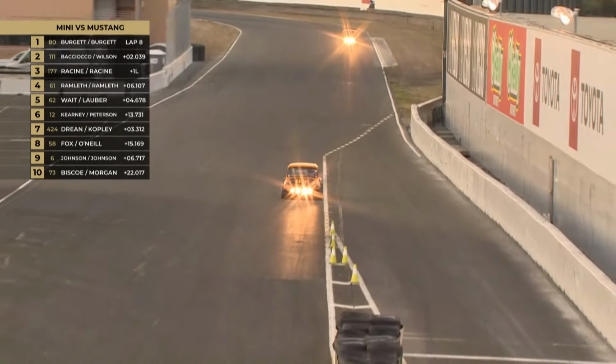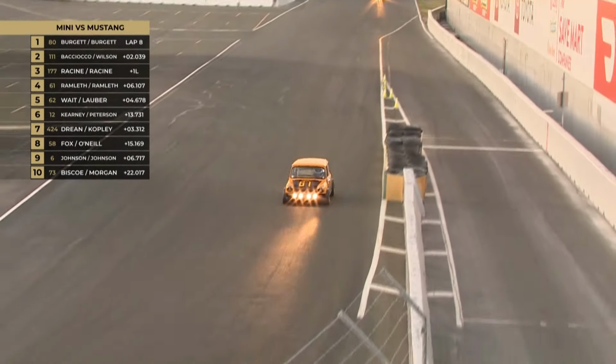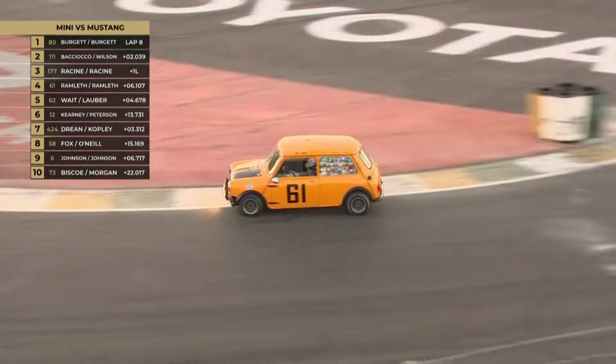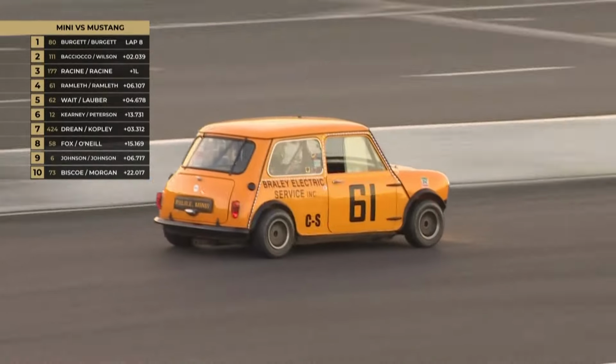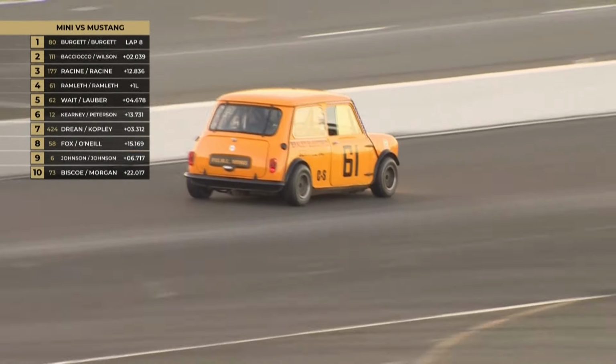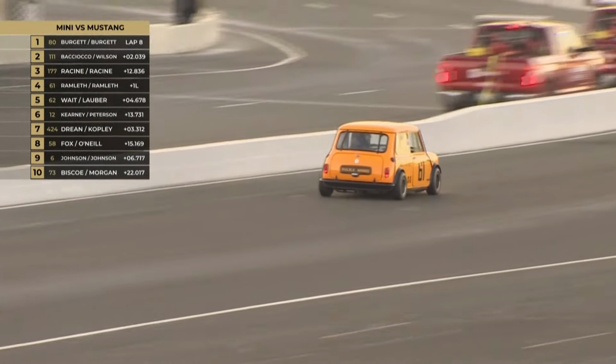I think this is timed absolutely perfectly as Don Racine comes running up the ramp here. I wonder if he's coming in to join us on comms. I hope he is. Yep. Empty pit lane at the moment as the leaders go through. And third place goes through.